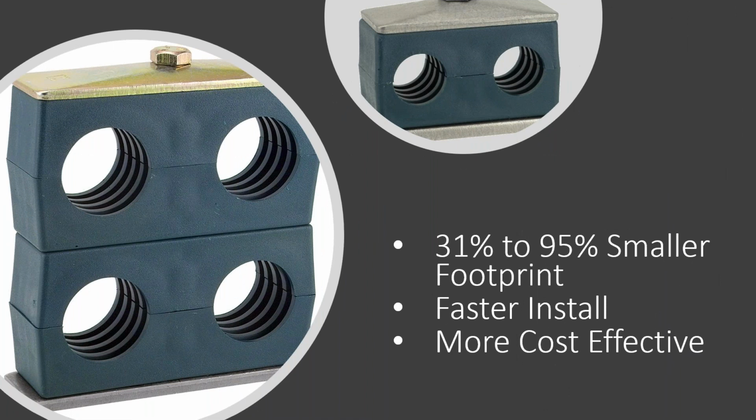And so the twin is offered in our standard line. It enables you to put more lines in a smaller space, so it can reduce it by as much as 95% as opposed to putting 2 single Betas together. It makes a faster install, and it's more cost effective than 2 individual clamps on the standard single.